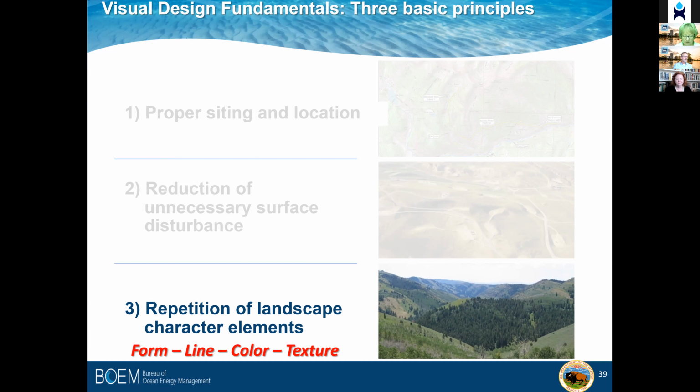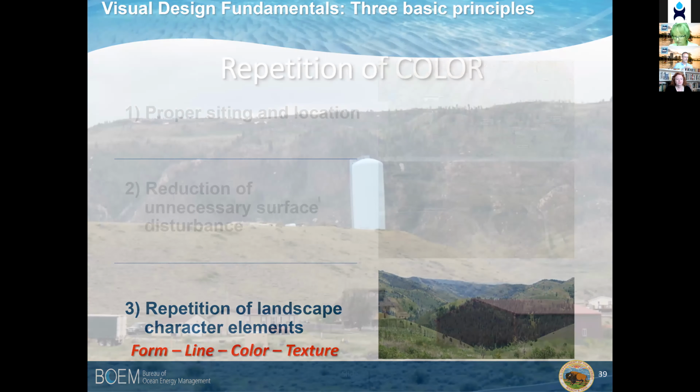Repetition of form, line, color, and texture. Those are the landscape character elements. That's reading the landscape. That's part of visual absorption capability, to understand the different lines and what the colors are, and the palette of colors and the lines, the forms to identify and repeat, and the features that you're going to put out into a landscape.